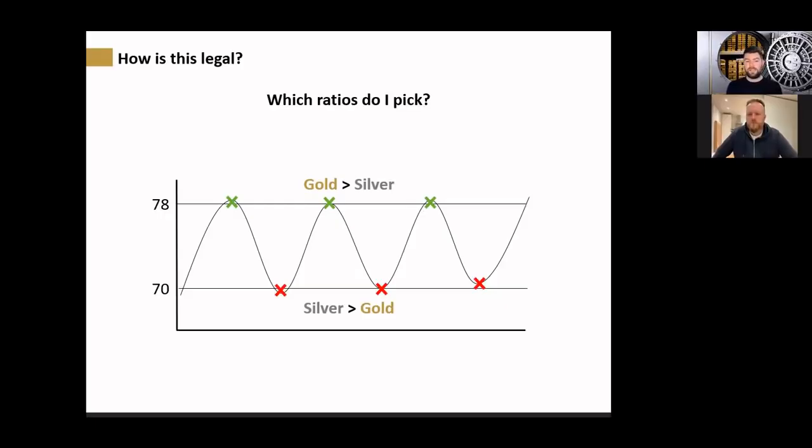Now, we'd love it to do this in a precise, neat way, and just bounce off our ratios and go straight to the next ratio, but it doesn't happen like that. It's not exact. It can do whatever it wants, but it's about stacking the probabilities in your favor and saying what's the most likely and with a decent profit.